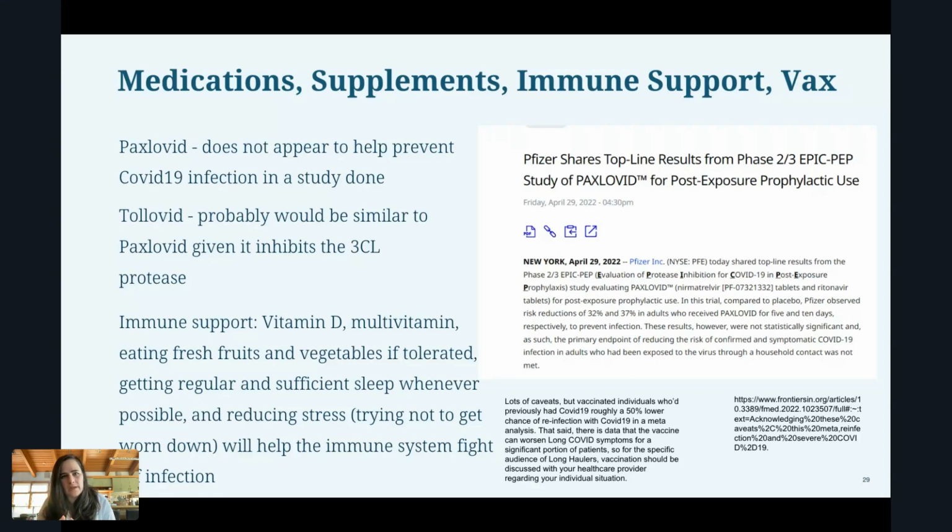If you have long COVID, but let's say you've tolerated previous vaccines, that may be a good candidate for continuing with the vaccinations as they roll out. But ultimately, it is an individual discussion with your provider based on your individual situation. There is some data that people with long COVID tend to have more bad responses to the vaccine than the average population. So this is a discussion to have.